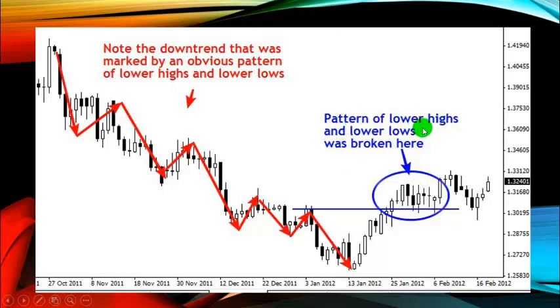The pattern of lower highs and lower lows was broken here. So when it is broken, it is now left for you as a market structure analyst to redefine the new market trend. Where is it going? That's the next question. Is it going to go up or down?